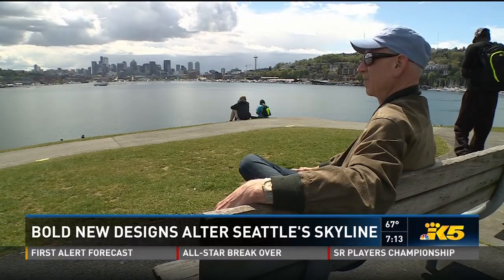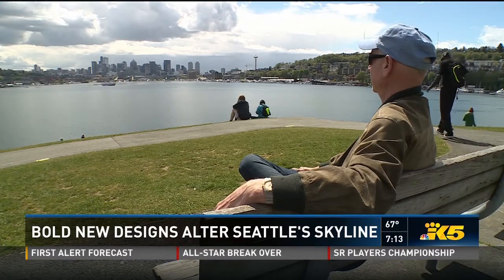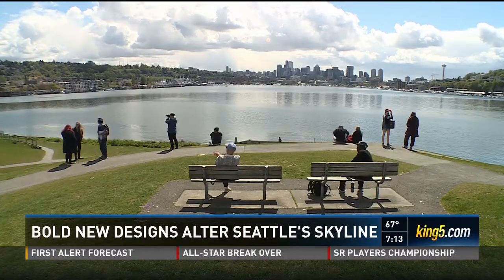It's just been a fast-track building boom the last 10 years, I think. From his perch at Gasworks Park, Isaac Morgenstern is trying to keep up with the latest developments. I just have mixed feelings about the quick changes. Over the past 61 years, he's seen Seattle's skyline rise and expand.